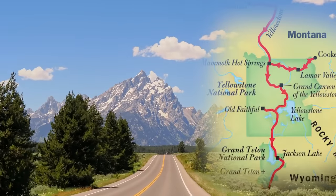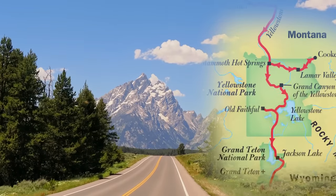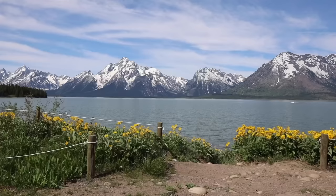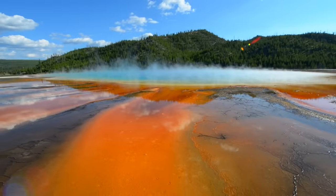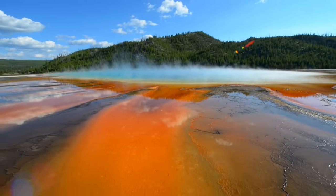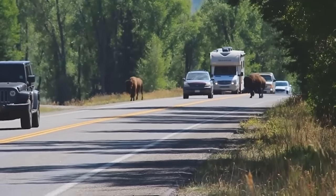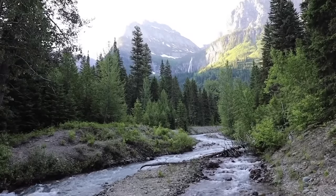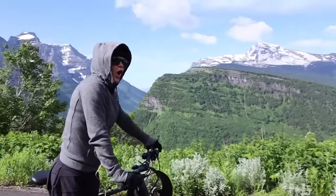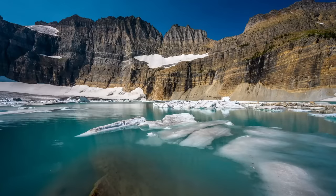We've arranged your trip starting from the south in the Grand Tetons, where you can see jagged peaks reflected in crystal clear mountain lakes. From there, we'll visit the dazzling geothermal wonders of Yellowstone, where you're almost guaranteed to see buffalo, well, bison, roam, and finally, we'll work our way north to the rugged beauty of Glacier, where grizzly bears still wander through the cedar forests and where you can see glaciers.